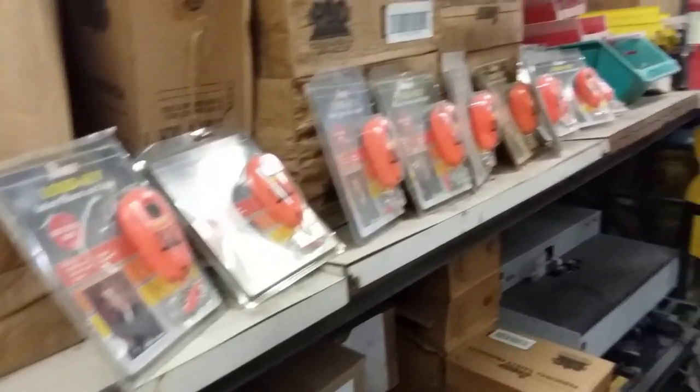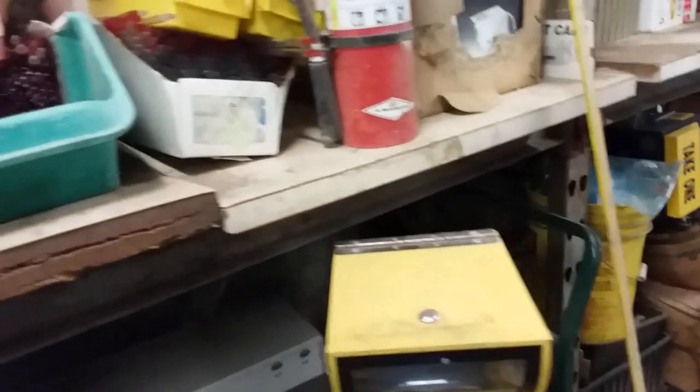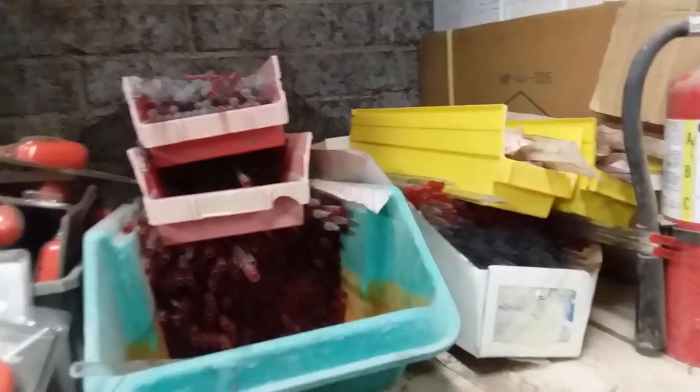Find your keys. Okay. Pipe threading stuff. That's about as far as I can go down this aisle. It's just taking me back to the dock again. Oh, and then we got pipettes over here.